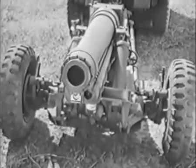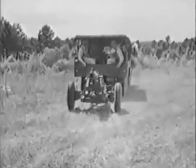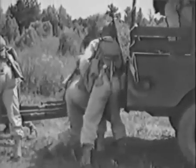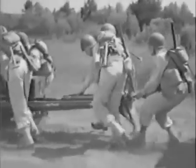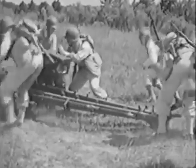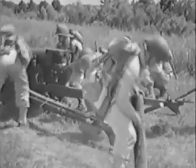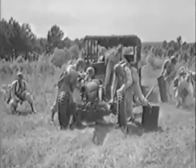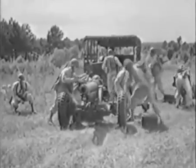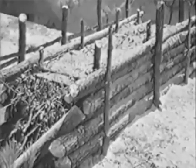Here's the infantry regiment's largest and most powerful weapon, the 105 millimeter howitzer. It's the infantry's bulldog. It goes for targets too tough for any of its other weapons. Enemy cannon, anti-tank guns, concrete emplacements, roadblocks. Its effective range is nearly 3 miles, and it's light and easy to handle. Watch it against this stubborn baby. A roadblock, 4 feet thick.